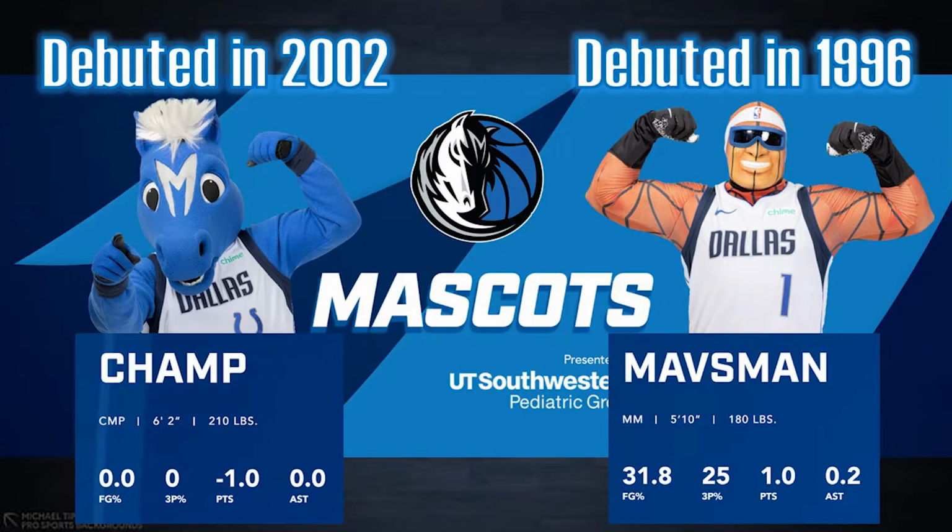First up, we have the mascots from the Dallas Mavericks. They actually have 2 current mascots, one named Champ, who debuted in 2002, an anthropomorphic horse with a Mavericks M on its forehead, and they actually gave these guys more stats than most teams. Champ is listed at 6'2", 210 pounds, has a 0% field goal percentage, 0 3-point percentage, gives the other team a point every game, and has 0 assists.